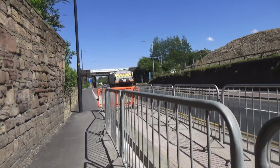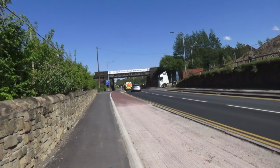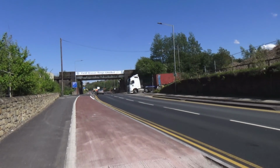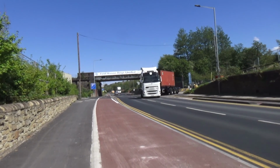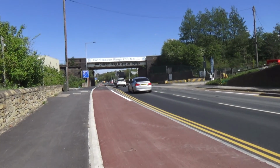But it's a tragedy what's gone off down here. I worked in the steel industry from 1980 to 85, and I know there were too many people working in it, but it could have been made to work. But there was no intention from Thatcher.